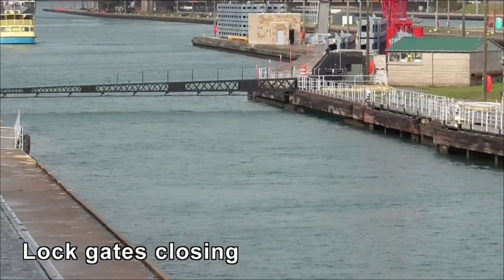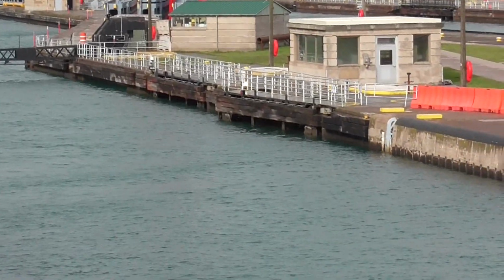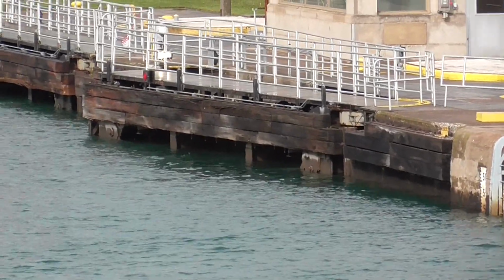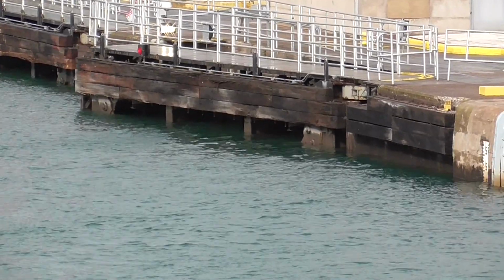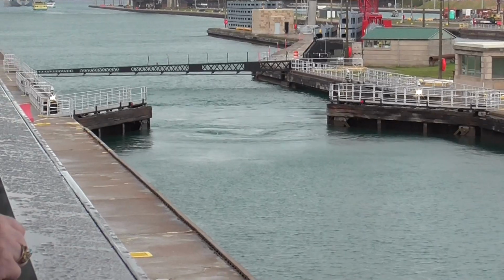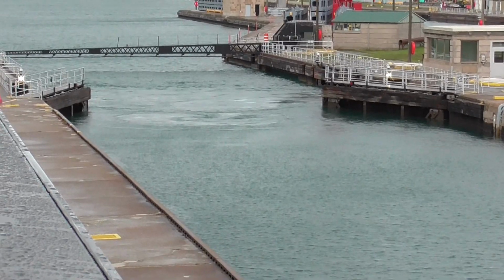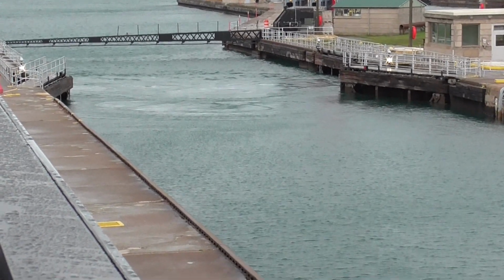They are now slowly closing the upbound lock gates. See, this one is just starting to move out. They don't move very fast, but it's actually moving out. Okay, so they were nearly closed, and then they decided to reopen them. So they must be expecting a boat coming down from the upside. Or they were just testing them, something like that.